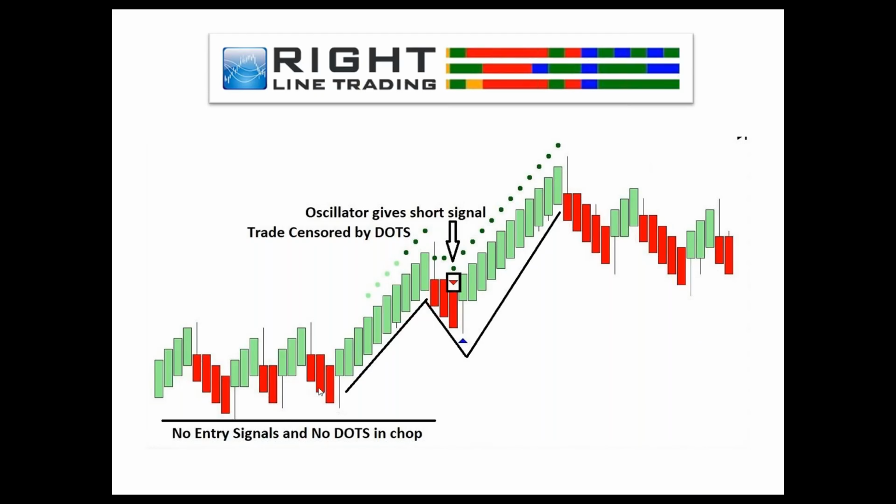And here you have no entry signals. There's no dots. On all these correlative markets are all trading in their own separate direction. And this is when there's no institutional money trading in the market. The market's going to move in random, chaotic fashion when there's no multi-time frame alignment of multiple markets in a neural net. And you can see, you get an oscillator signal short, and no way you would take it with a green dot above the candle.